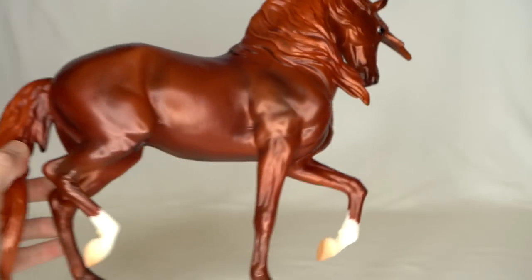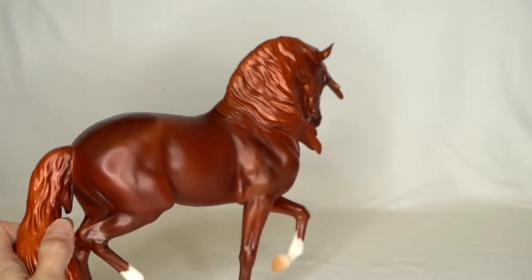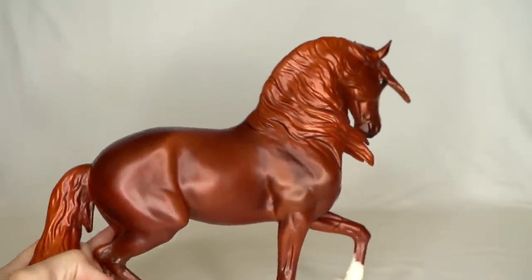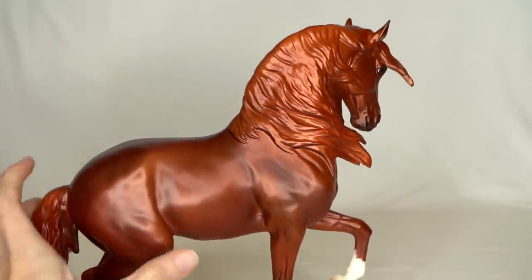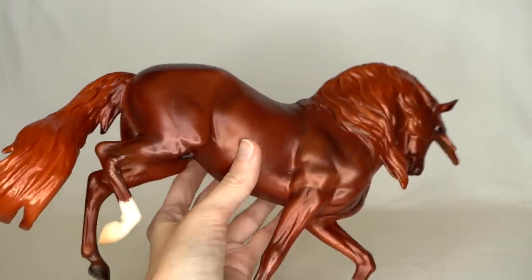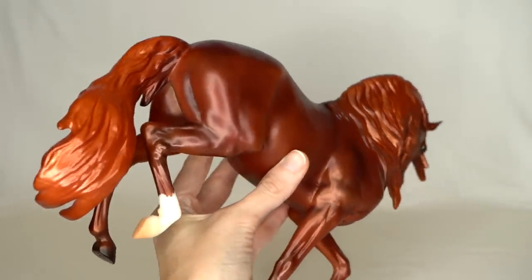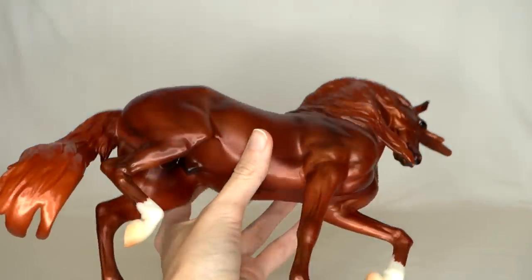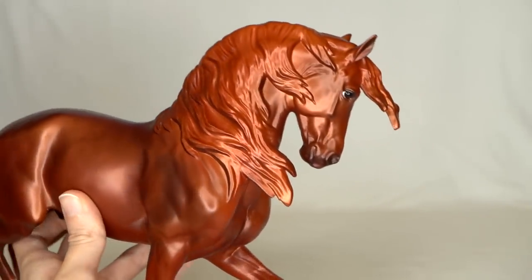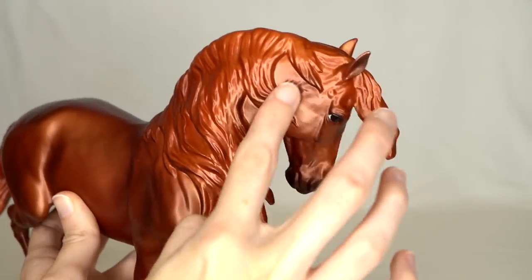His color is so pretty. I personally really love these kind of coppery chestnuts that have the mane and tails that are really close to their body color and such. I have one or two other models in this color and I just absolutely love it. It is so gorgeous. Oh my gosh. I do feel like the color of his mane and his body does kind of blend in a little too much, like here.